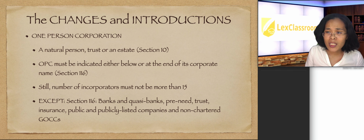OPC has been practiced in other jurisdictions, and this is actually one of the key strengths of tax havens because they allow the registration of an OPC. The advantage of an OPC is that even if the owner or investor of the corporation is giving up his property, he is held liable only up to the extent of his investment in case there's a problem with the corporation as to its operations. And so the personal property of the investor or incorporator is still safe. That's really the purpose of your OPC. And if you have trust issues, that would really work for that investor.